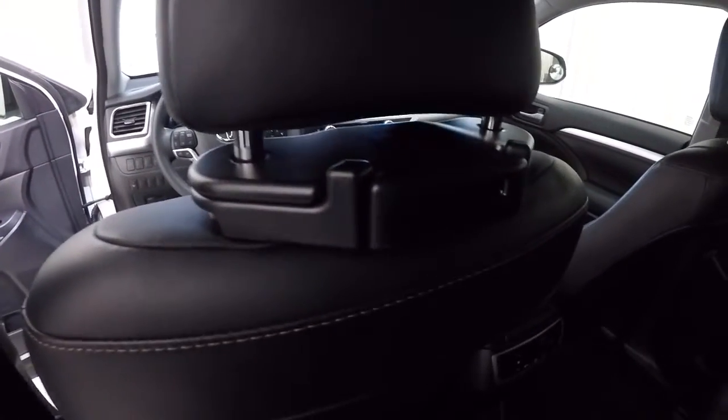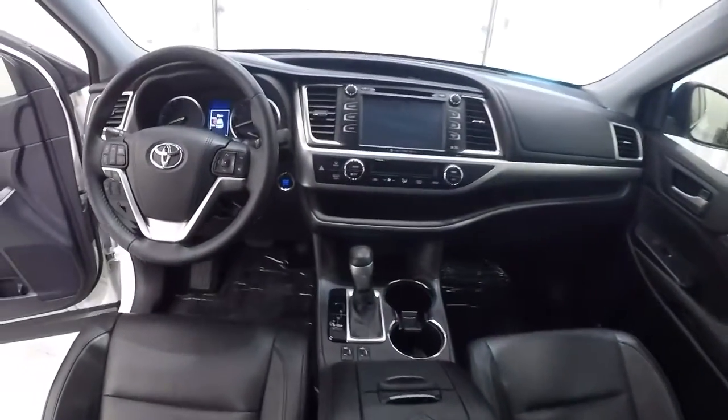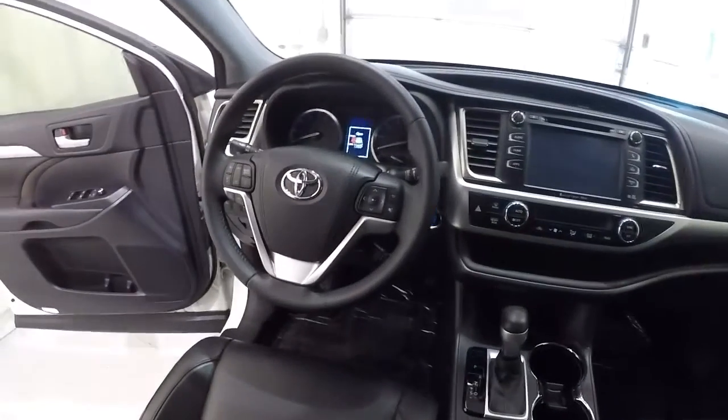Go ahead and check out the 3rd row. And I'll open the door on that other side. Kind of get some light in there so you can see that a little bit better. Alright, and I believe these right here are your kind of iPad or Kindle holders right here. They'll hold the Kindles right here on the chair for the kids in the back. Kind of give you the driver's eye view here and the layout.